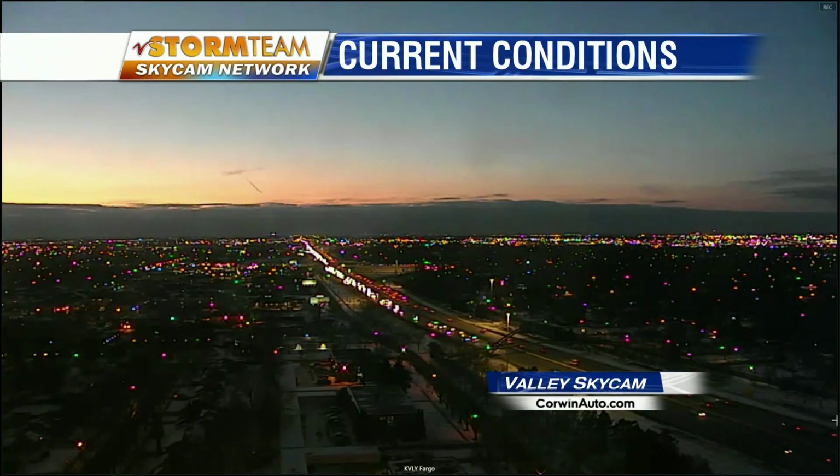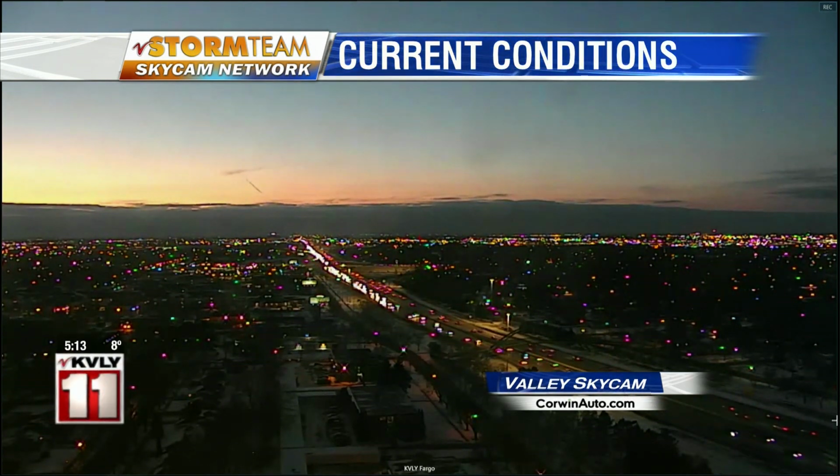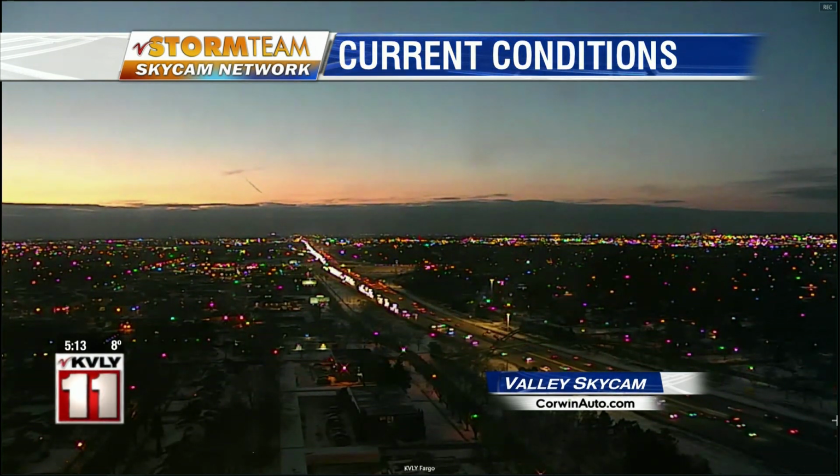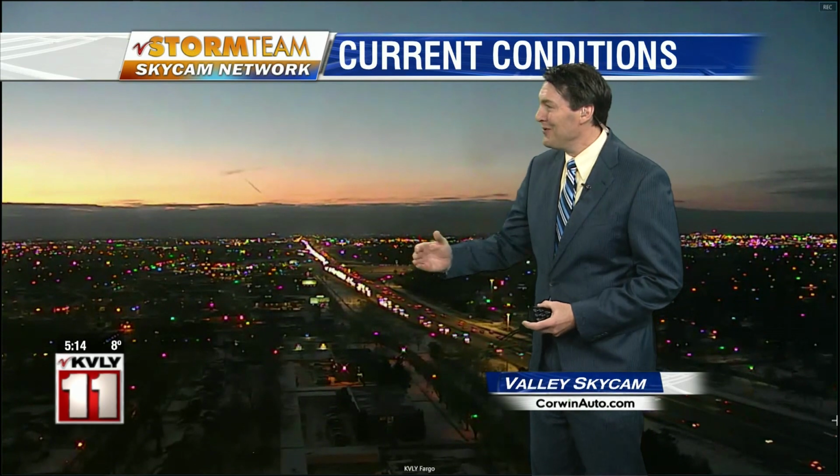Oh, this morning's weather might have had you saying burr. A look at the Valley Skycam showing a deck of clouds way out to the west, but we did get to see a little bit of sunshine today and some sunshine for you this evening in the form of our Luther Family Ford weather kid. Ellie Gorder joins us now.